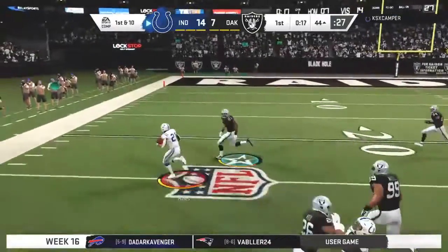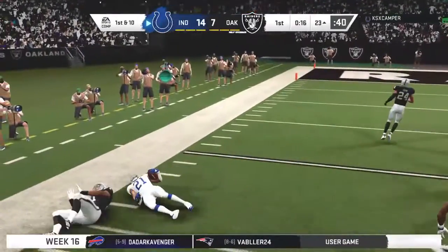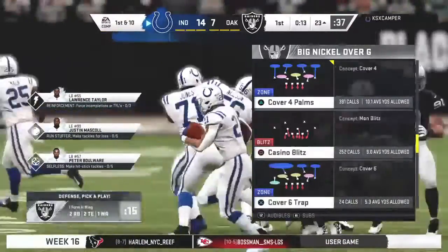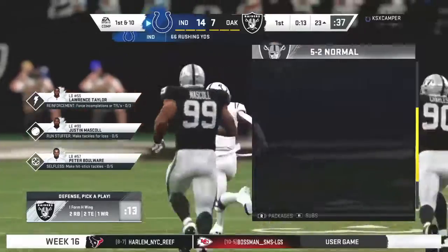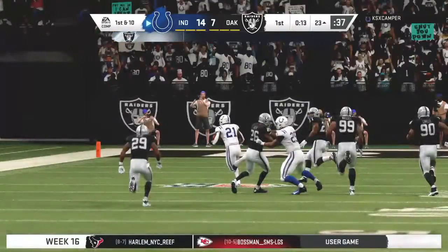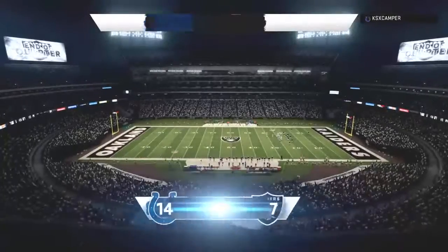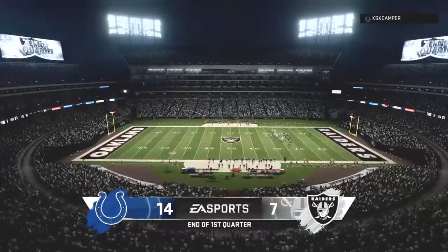And he's got room. And he goes down, but not before getting this inside the 25. That's good for 21 yards and a first down. Trying to get one more in here before the quarter breaks. Through one quarter, 14-7 our score.